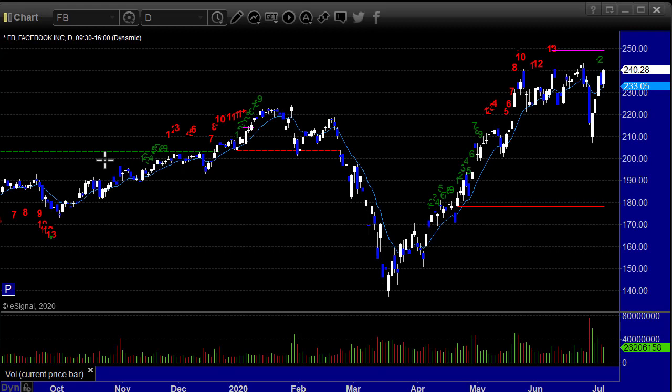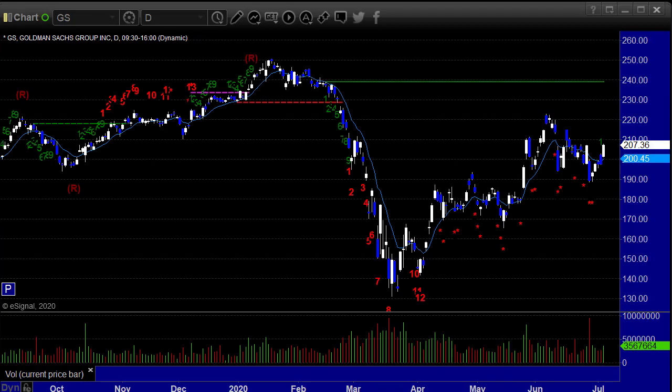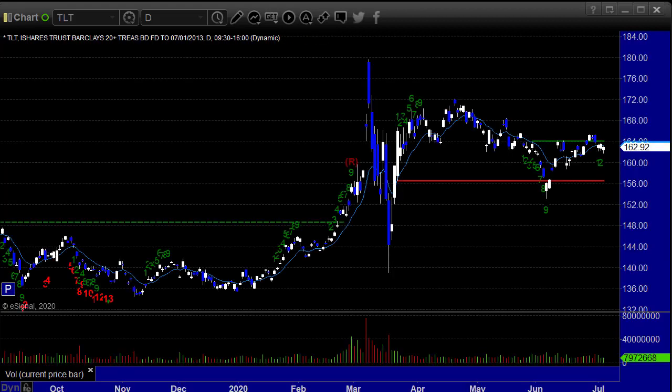Facebook up $6.86. Now, 13 sell signal still in place. Risk line still up there, the pink line. That is what it is. Goldman Sachs up $9.96. This thing's not anywhere near highs yet. TLT, the 20-year bond ETF, down 67 cents. Dow was up 459. I know a lot of the market doesn't make sense, and we're not going to talk about this today. We will talk about it over next weekend, but there's a lot of people wondering about earnings and what this is going to lead to, because some of these FANG stocks, it's just the FANG stocks, nothing else is really up, are just ripping right now.